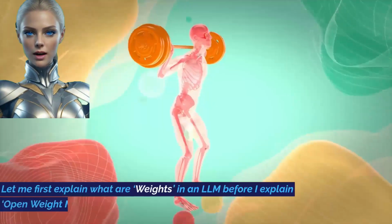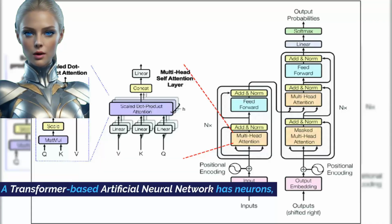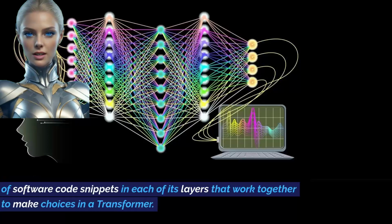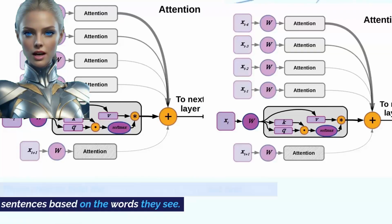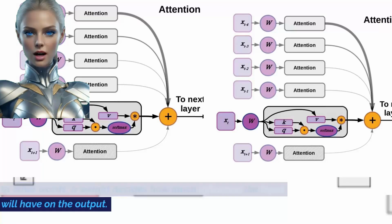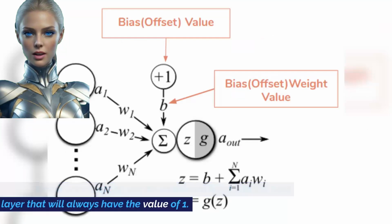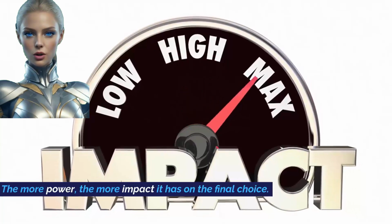Let me first explain what weights are in an LLM before I explain open-weight models. A transformer-based artificial neural network has neurons, or tiny nodes, of software code snippets in each of its layers that work together to make choices in a transformer. These choices help the neural network figure out and create sentences based on the words they see. Weights control the signal, or the strength of the connection, between two neurons. In other words, a weight decides how much influence the input will have on the output. Biases, which are constant, are an additional input into the next layer that will always have the value of 1. You can think of weights like the power of connections between different parts of the brain. The more power, the more impact it has on the final choice.